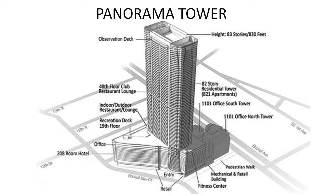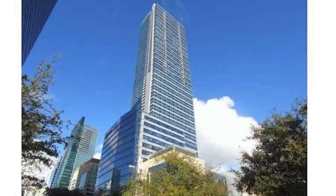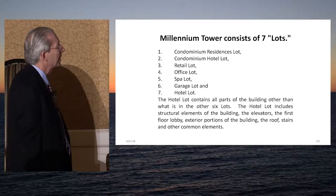So that's creative uses. You break up a parcel into different pieces. It all looks like one particular parcel, but it really is separate pieces. I don't know if any of you stayed at the Four Seasons in Miami in Brickell. Okay, that looks like a single building. It really is not. If you looked at the legal descriptions of the portions of the building, they have seven components in them.